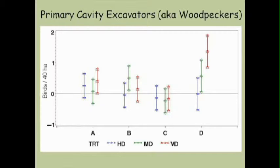And this shows that they did have a little increase in density above the controls immediately after the first thinning, which seemed to fade away by the second post-thinning phase. And then when we came in and disturbed the stands again in the rethin phase, their abundance shot up, or their density shot up again, mostly in the variable density and medium density.